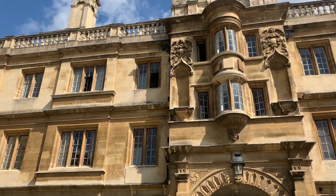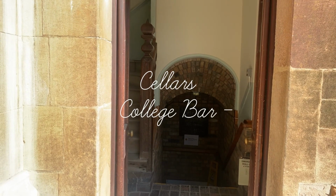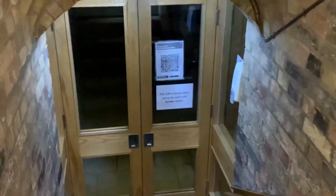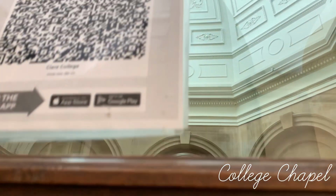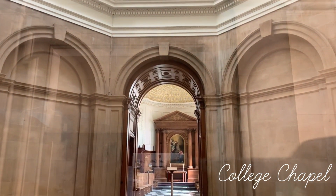The student-run college bar called Sellers is also in Old Court. It's currently closed because it's the summer, but I did go during Freshers Week, so check out my Freshers Week vlog for a little clip. Clare Ents is also held here, so look out for that. Right next door we have the Clare Chapel, which is absolutely beautiful but is also closed for the summer. The college choir will sing here, and they also hold services here.